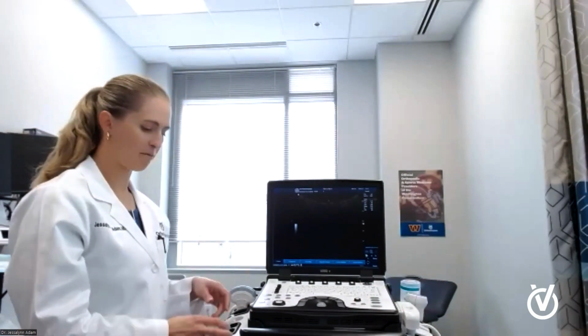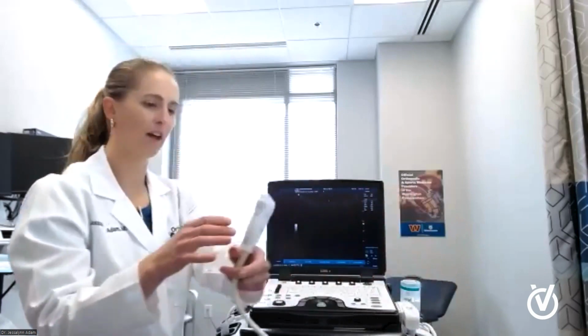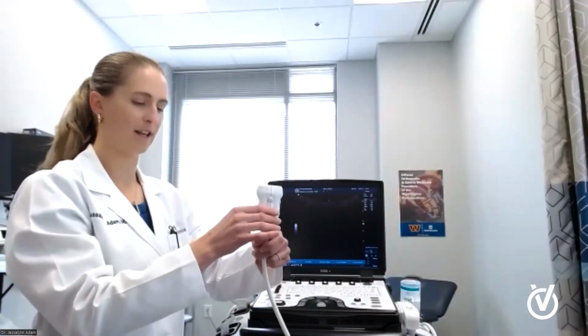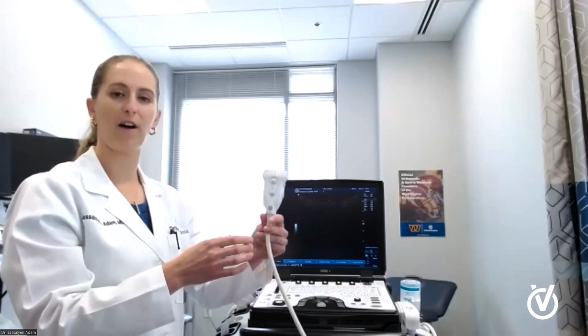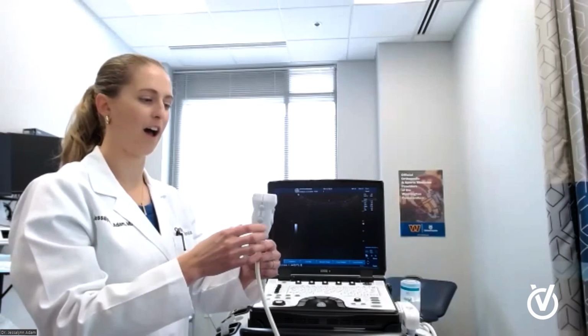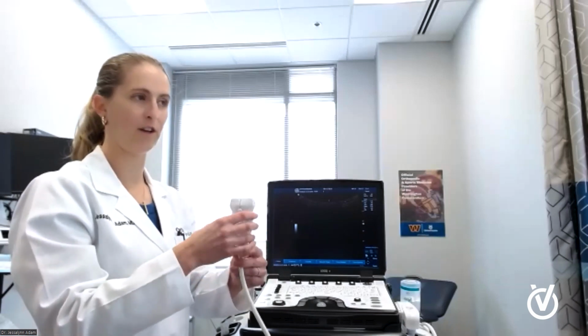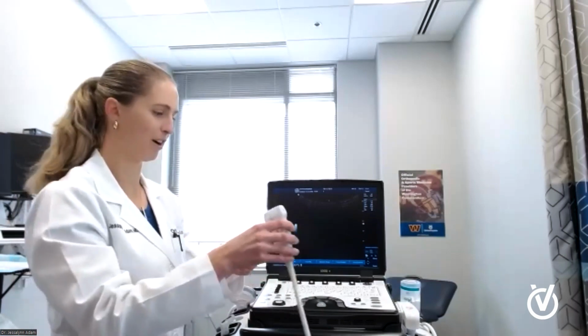And for joints that are medium in size or structures that are not quite as deep, I use what we call our linear probe, which is this one, and it's intermediate between the two. So for example, if I'm evaluating the structures of the knee, different ligaments, or looking for fluid inside the knee, or even using this to drain fluid off of the knee, I would use this probe here.